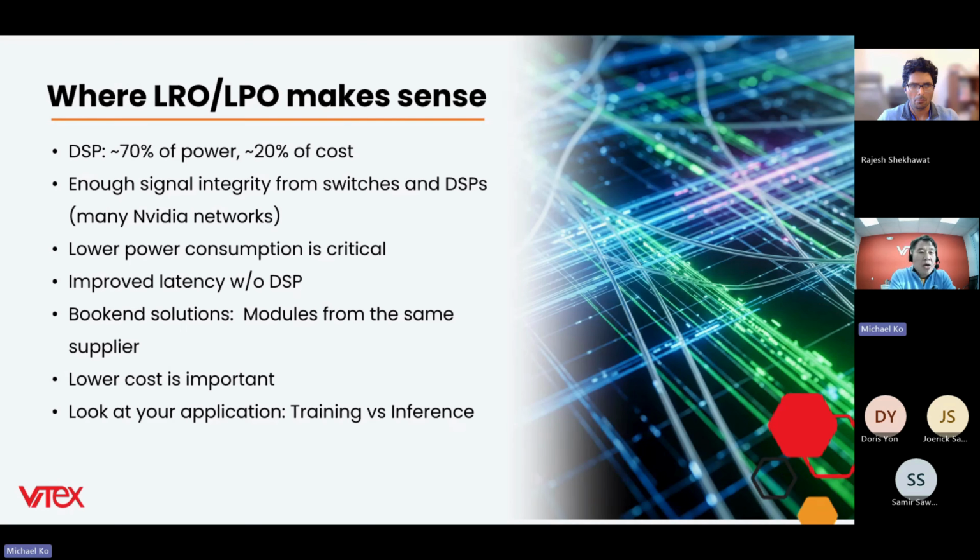So in our view, where LRO and LPO make sense is, again, because the DSP, I mentioned the cost, is up to about 25% of the overall optics module cost. But power-wise, it actually uses a lot more, up to 70%. So if you have enough signal integrity from high-end switches and built-in DSPs or SerDes electronics, especially a lot of NVIDIA products, we think LRO and LPO make sense, especially if your application calls for lower power consumption and improved latency. Not having a DSP removes a lot of processing time, so in certain applications you could improve the latency quite a bit by removing the DSP. That can be critical for certain applications.